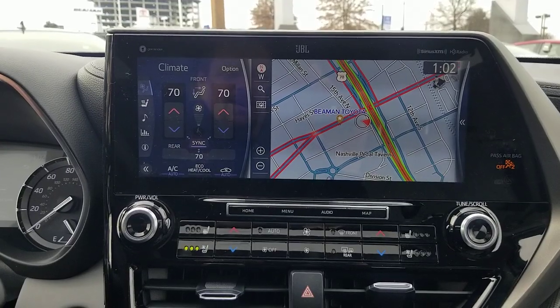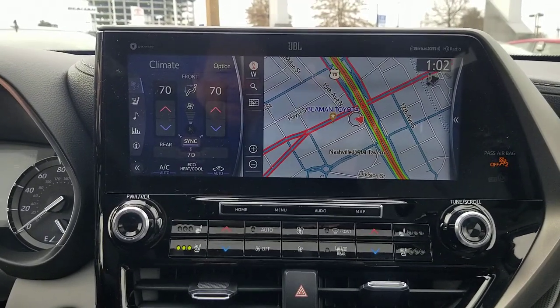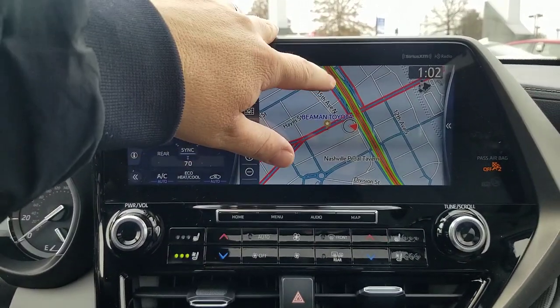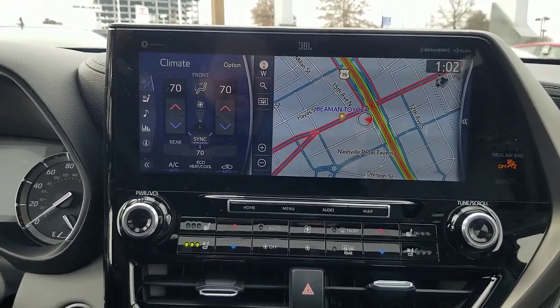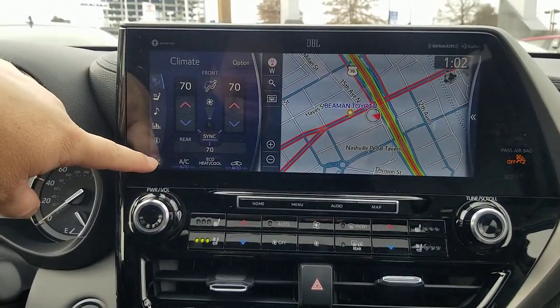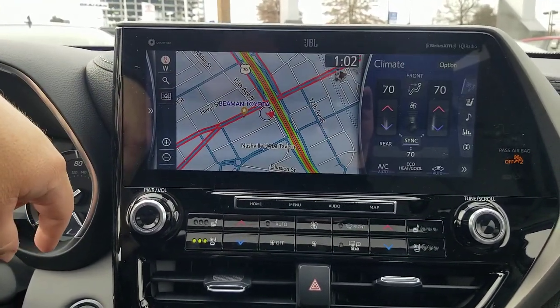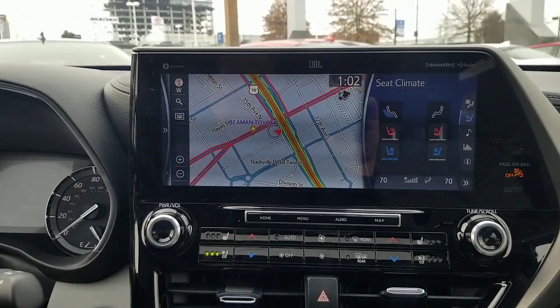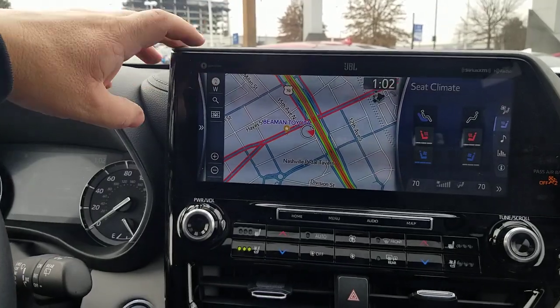You can see I can hit on your navigation. Once I hit on your navigation, it comes up. Now I've had people say on a couple of my other videos, they wish this would be the whole screen. I can understand that, but this is what it is. You're still going to have your ability to do your climate control. You can move it from one side to the other. Like I said, you can still do all of your stuff that you can do on there. You still have that function available to you.